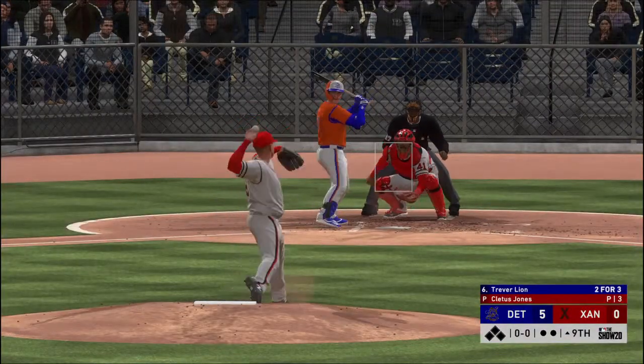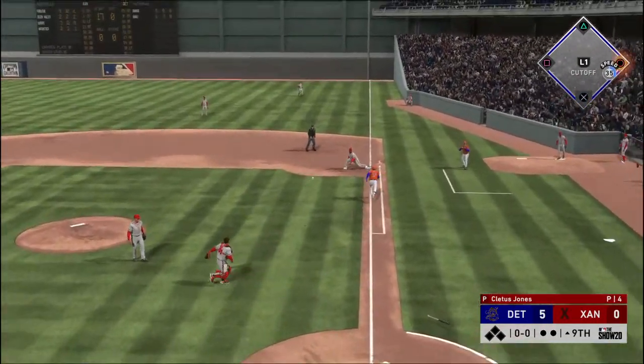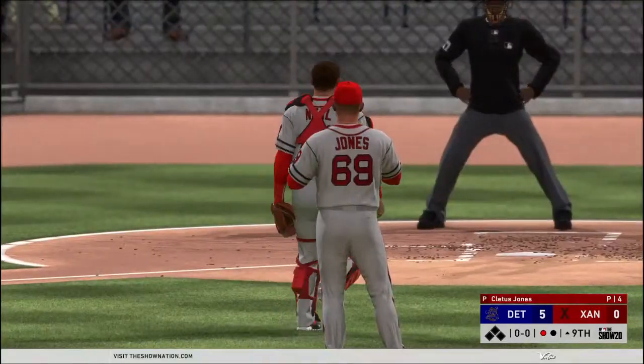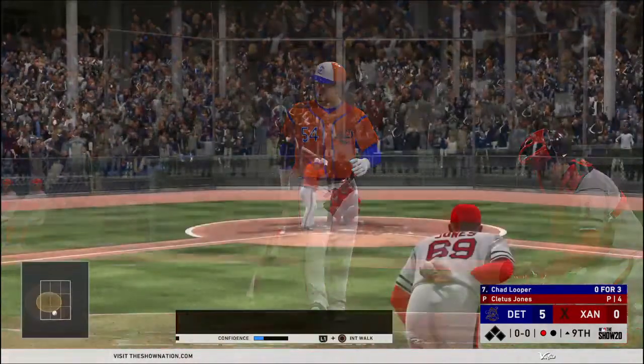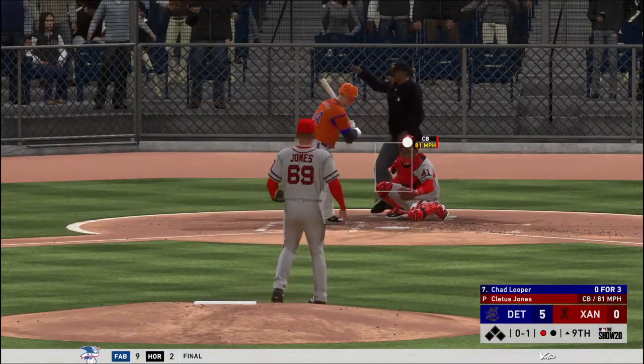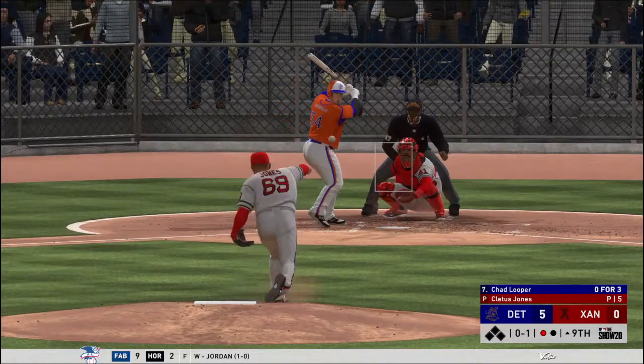Set to start the 9th in this one, and set to go as the third baseman, Trevor Lyon. Throw on first for the out, and that is how the 9th inning gets underway. Now at the plate, Chad Looper. And boy, a high strike called there. That's not all that consistent, but it's strike 1.